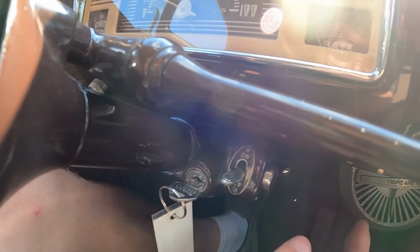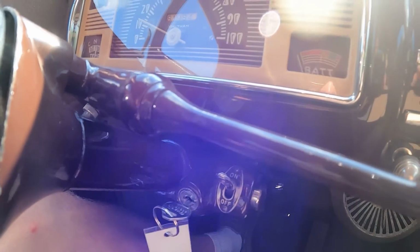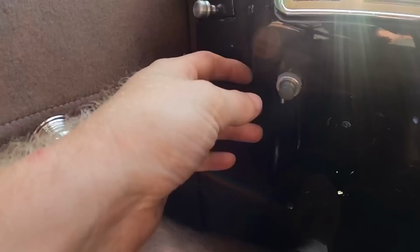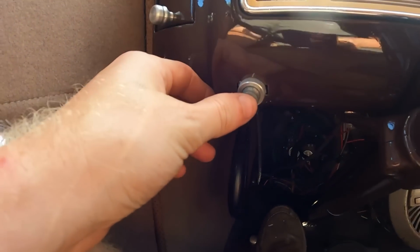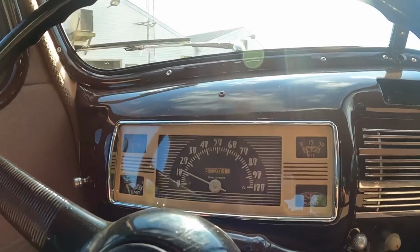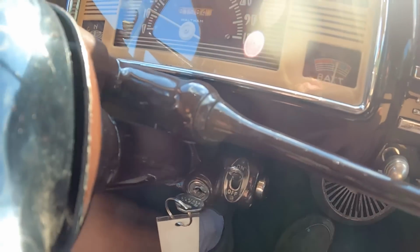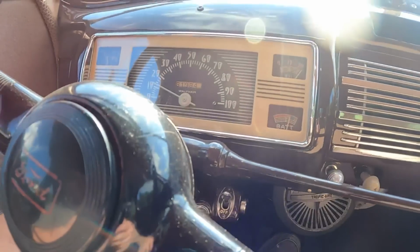But anyway, so you turn it to the on position, and then there is a push button right here, and that starts it. So it's just the key cylinder situation is really weird. Never seen anything like it.